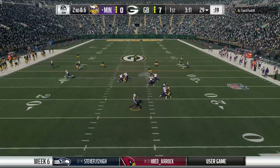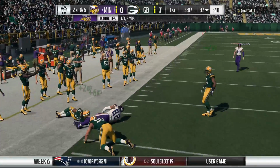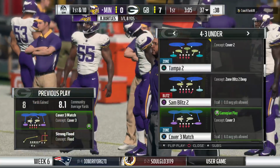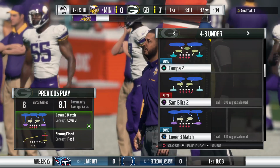On 2nd down, here's Bortles. And Rudolph has it left side. And he'll be brought down right around the 37. It goes as a gain of 8, and it moves the chains.